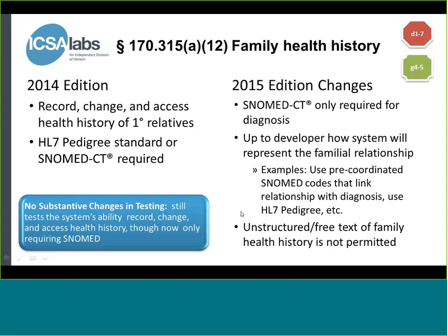But for familial relationship, it can be represented using the pre-coordinated SNOMED CT codes that link both a relationship with a diagnosis, or you could choose another method for coding that relationship, and the way you could do that would also be using the HL7 pedigree standard, even though it's not required. They also clarified that unstructured or free text family health history isn't permitted, and I think we honestly saw that in the 2014 program as well.